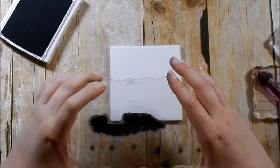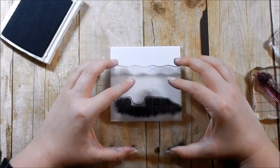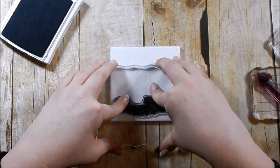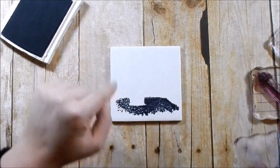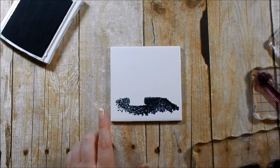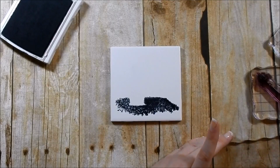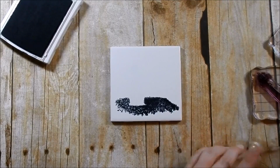So the nice thing about these tiles, the cheap ones that are glossy and have that shine, is you can wipe it right off and start over if you don't like the way it turned out. And an important thing is that when you stamp, try not to move your stamp like I was. But thankfully, it's the type of stamp that is kind of forgiving. It's not going to be noticeable if you shift it a little. It's supposed to look a little rough.